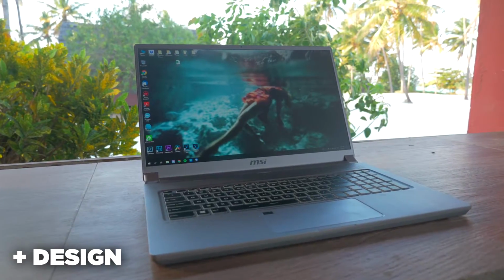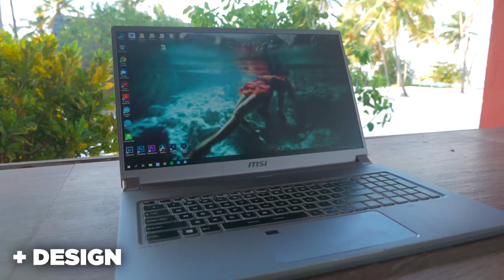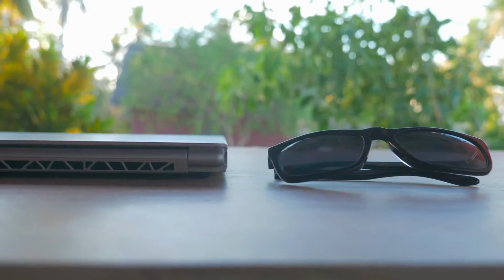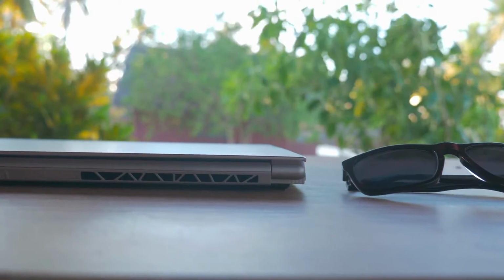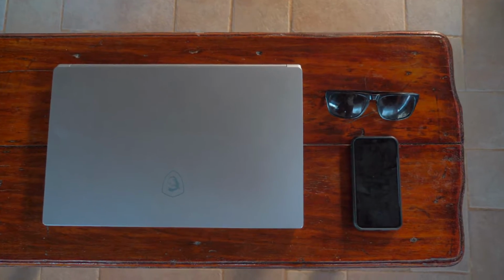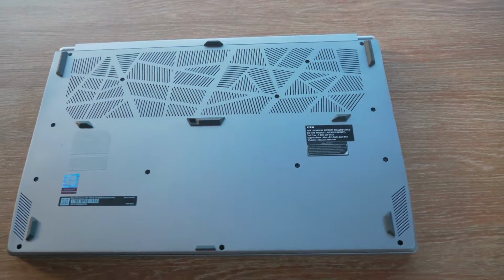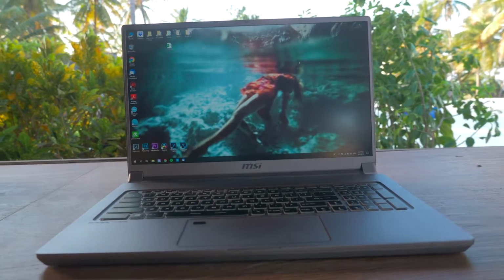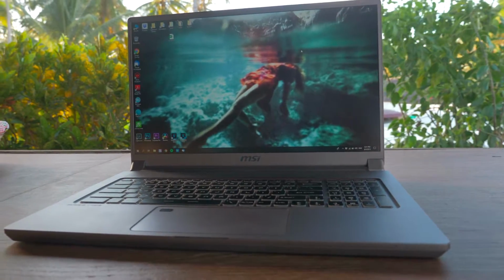Second, let's talk about the design. I have to say that I was pleasantly surprised when I opened the box and found a really nice looking laptop. This thing is very thin, only 2 centimeters, and the weight is 2.2 kilograms. It's not something I particularly needed since my laptop is a workstation and I don't have to carry it around daily, but it's definitely a nice welcome.